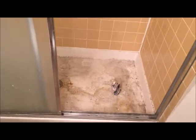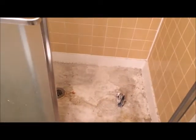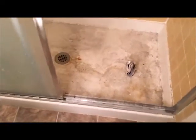Today we're going to focus on the tub and tile and get that done, and then we're going to come back the following day and do the pan. So we'll follow up once the job is complete.